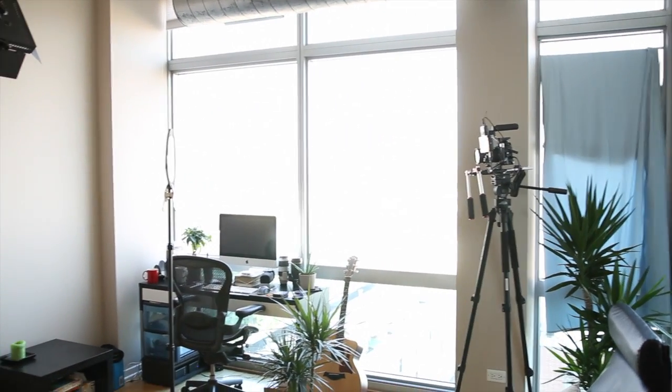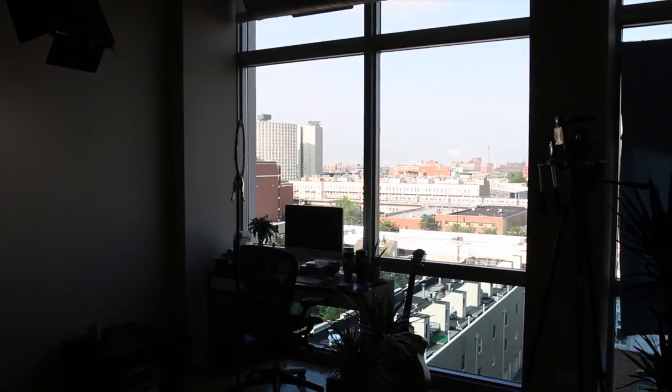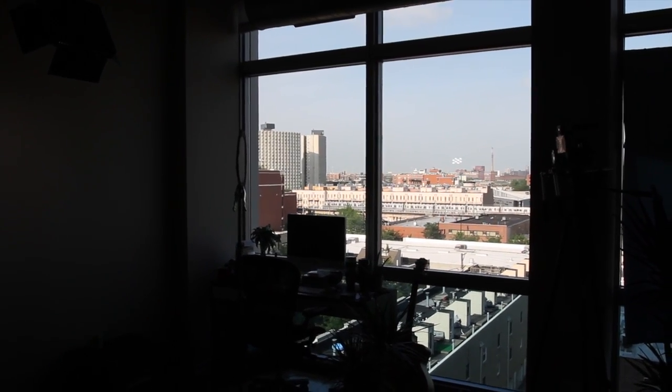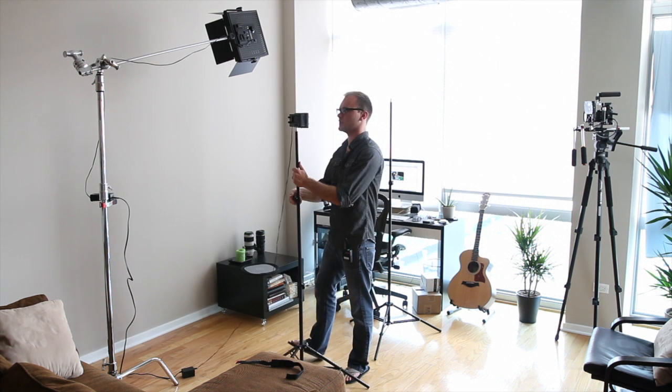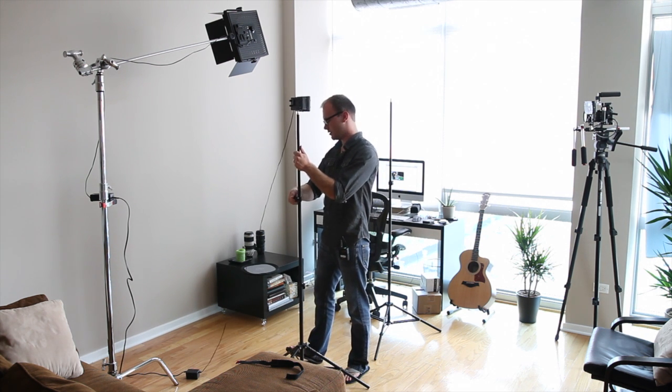I'm also going to be showing you kind of three setups. One is using only the windows and natural light. The second is using a light mounted on a C-stand, which actually you can see right behind me here, for my background light, and then a smaller LED panel for my kicker. And then you'll also see a setup that has the same LED panel for the background, but instead of having it on a C-stand, I literally use the yoke and I just set it right on the ground.